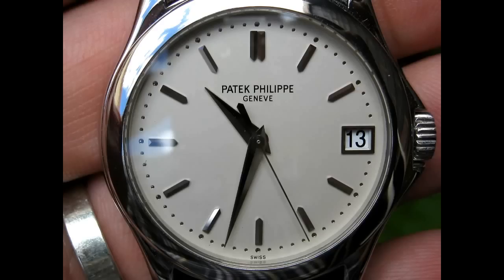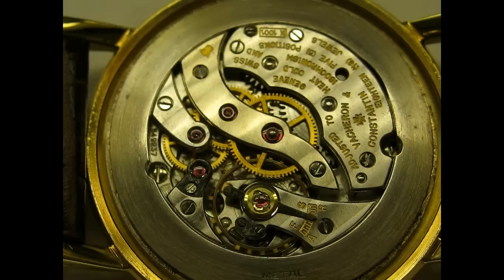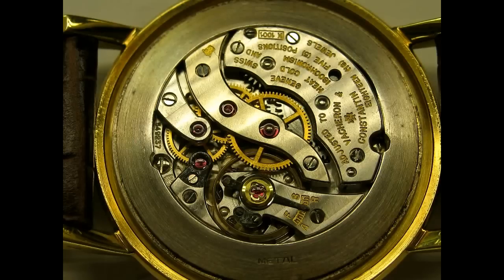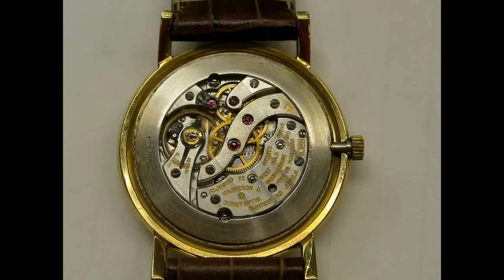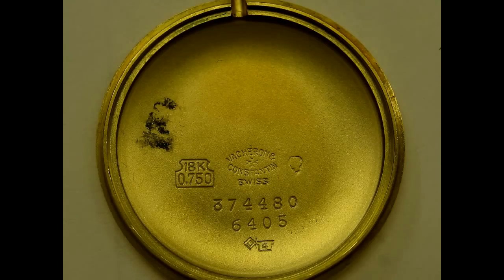There are no cheap shortcuts. You want the finest movement money can buy, be prepared to pay for it. And Vacheron itself is a brand which has had this amount of quality for decades. And this is something that does not come cheaply and cannot be reproduced in China with the flick of a switch. No, this is all hand-done, handmade craftsmanship from the finest Swiss houses.